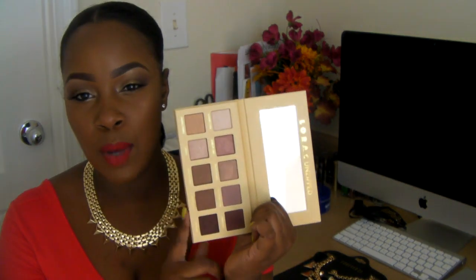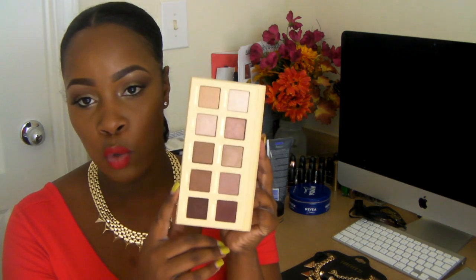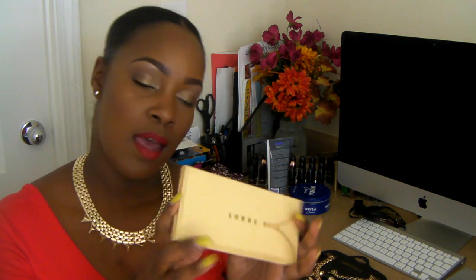I did a Valentine's Day look with this palette. This was my first Valentine's Day look, and the second one was the Get Ready With Me Valentine's Day. But I did create that whole look out of this palette, and I definitely love this Unzip palette. If you're looking for nice, pretty rose gold shades, this is definitely the palette for you, and the pigmentation is definitely crazy. So pick this up, check this out, play with it in your local store if you see it, and get a feel and opinion of your own.